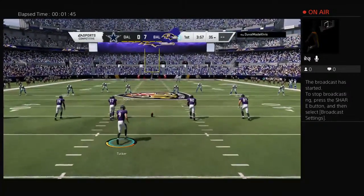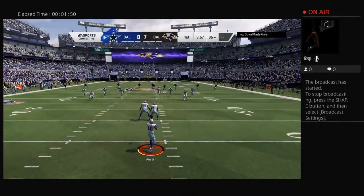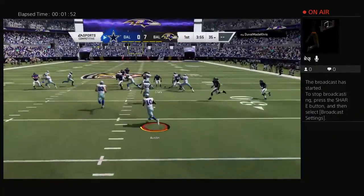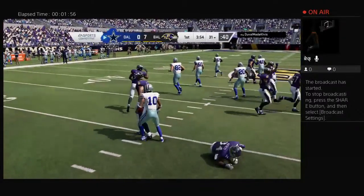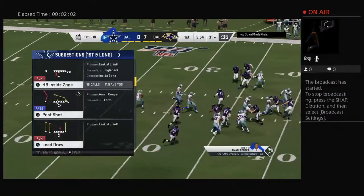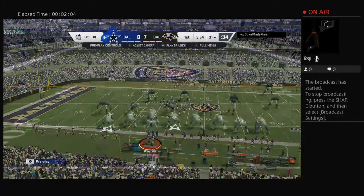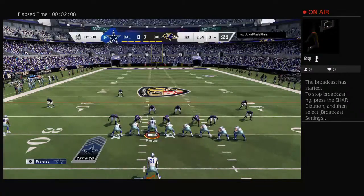Tucker now to kick it away following the touchdown. This one taken just inside the 10. And nice work on the return as they'll start their drive. Line of scrimmage, the 31 now on 1st and 10.